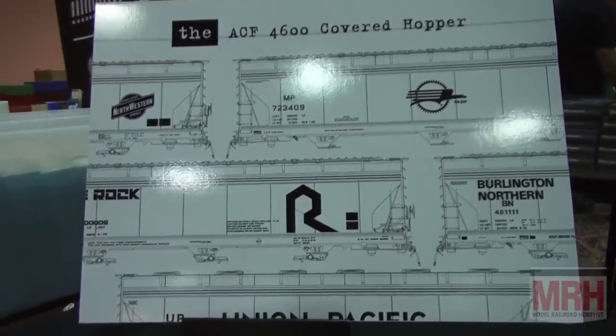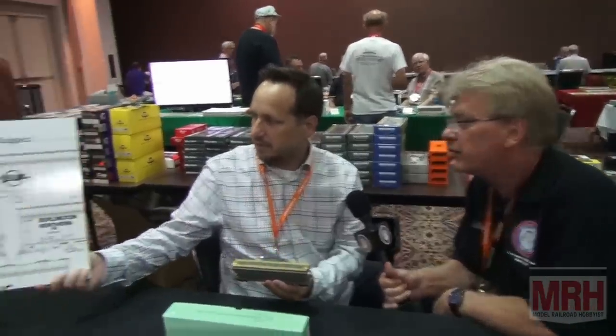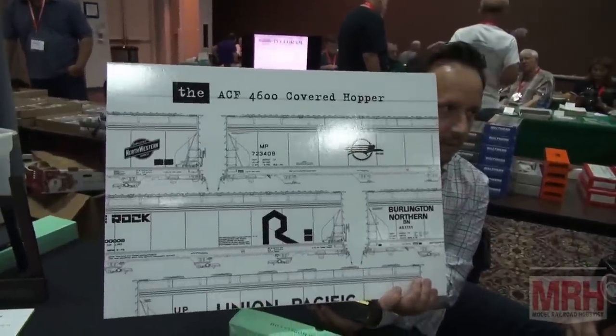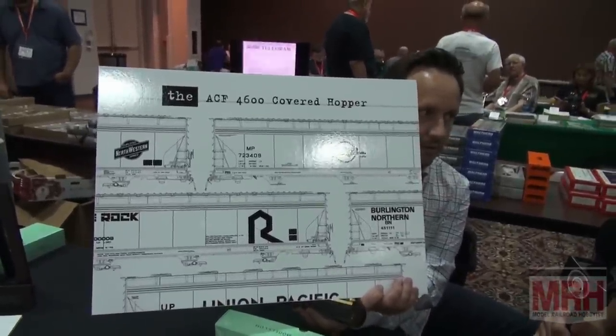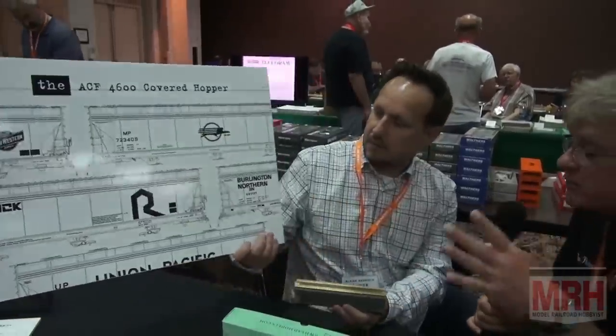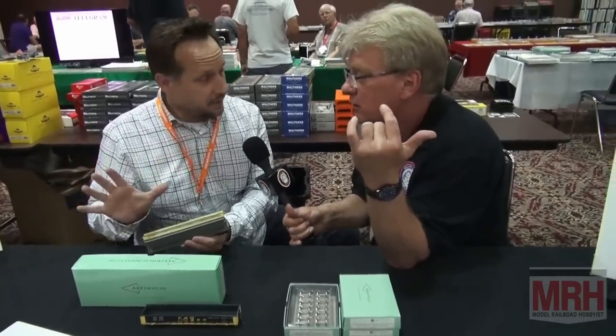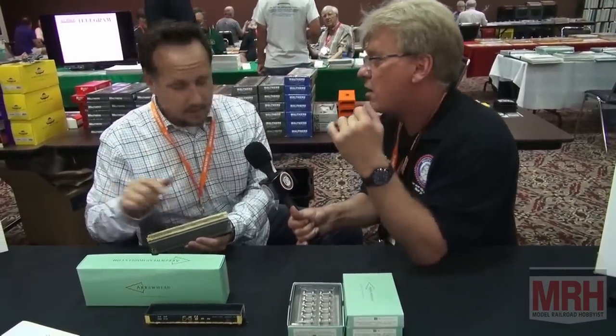Okay. So the list of paint schemes that people are getting, I don't know if you can see this on camera, go ahead and hold it up. I see Mopac, Rock Island, Burlington Northern, Chicago Northwestern, and Union Pacific. So that's five. Are you doing various car numbers for each of the five? Yeah, for those five, we're doing 12 car numbers. Wow. And then we also are doing a Milwaukee Road and a BNSF.